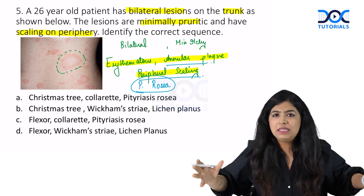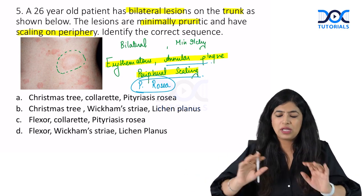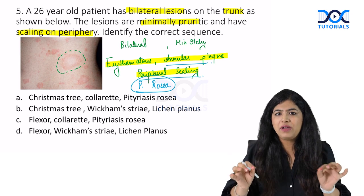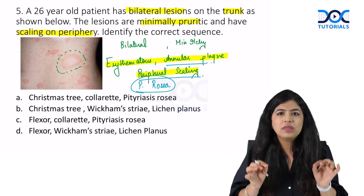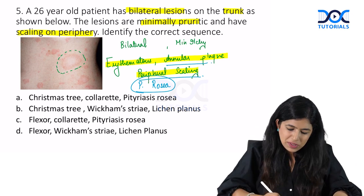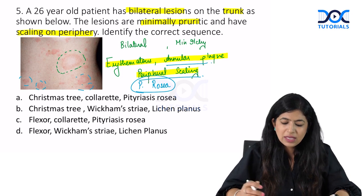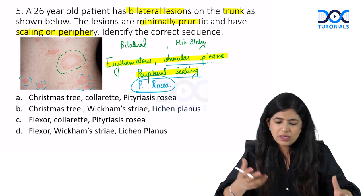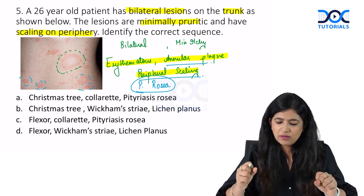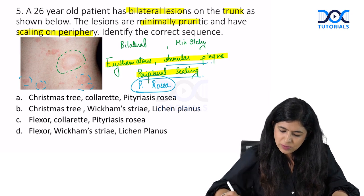So there can be multiple diagnoses of a red scaly plaque with itching. But when you have this word here, that there is a peripheral scaling, you know that you are dealing with pityriasis rosea. And in this question also you see a big lesion with multiple small lesions around it. Even though the typical distribution is not visible in this picture, when we have the diagnosis, we know it is P. rosea.